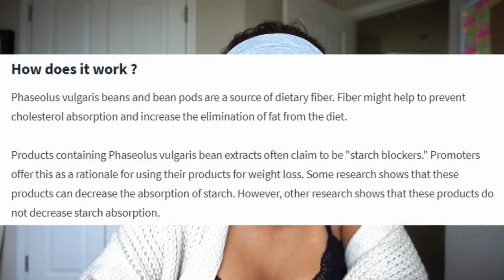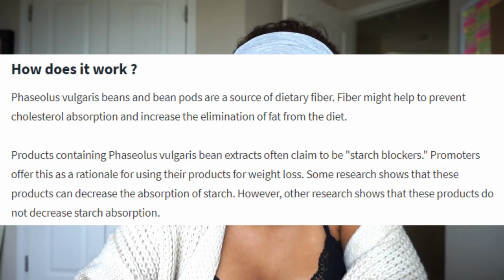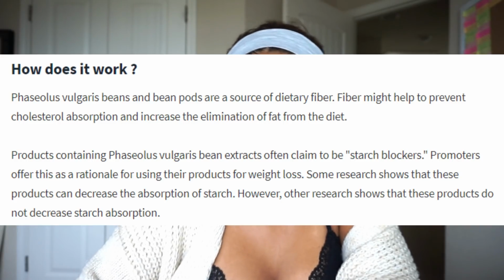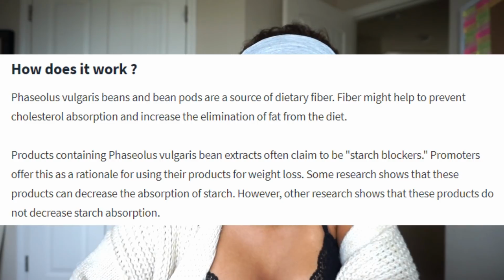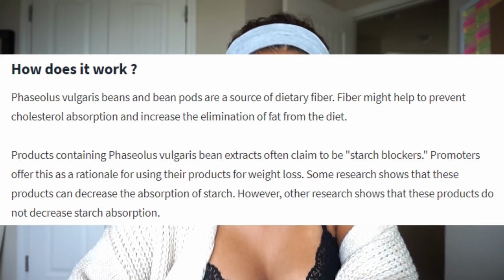Products containing Phaseolus vulgaris bean extracts often claim to be starch blockers. Promoters offer this as a rationale for using their products for weight loss. Some research shows that these products can decrease the absorption of starch. However, other research shows that these products do not decrease starch absorption. Okay, so looks like we're split right down the middle. So is there any science to support this?